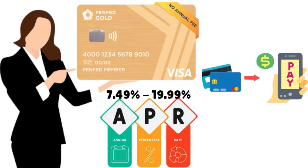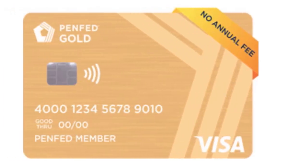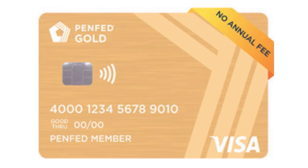Don't get this card if you're looking for benefits. No, you have other cards. You have the Power Cash cards, okay? There are a lot of other PenFed credit cards that allow you to get the benefits you want. But this Gold Visa card is great for balance transfers.